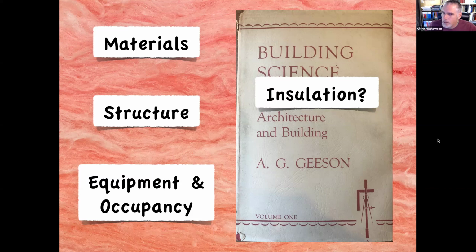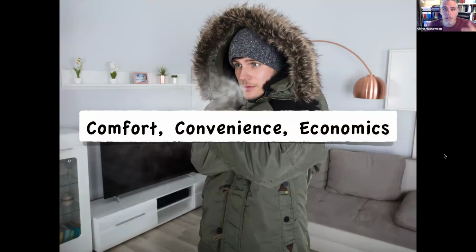And I'm guessing at least some of you probably said materials, because insulation is a material, but lo and behold, it's in the occupancy portion of this book, equipment and occupancy. Well, why is that? It's a material. Why don't we talk about it where materials are talked about? Because we don't look at insulation as a material. The average general public thinks of insulation in terms of their comfort, their convenience in the home, and of course the economics of it, right?